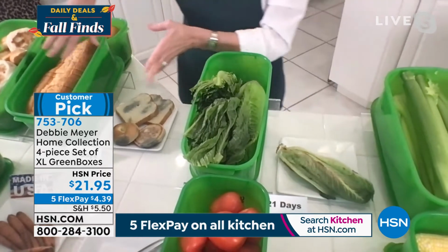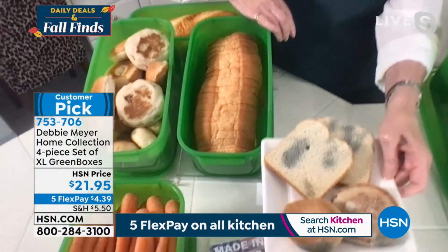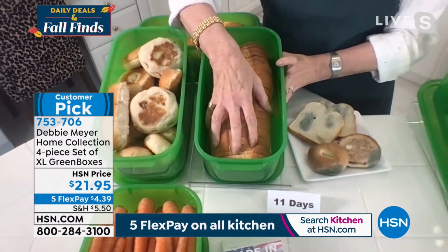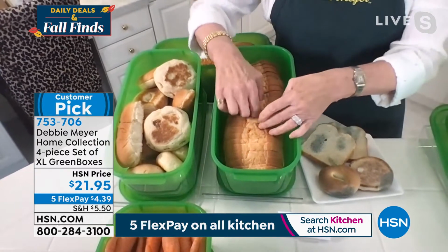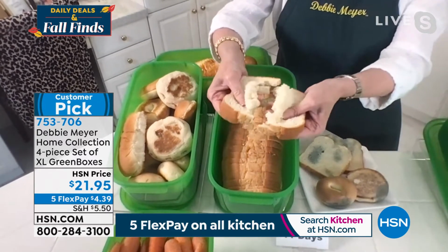So we're going to move a little bit over here and show you breads. At 11 days, independent laboratory testing said this is what you can expect to find. Mold, things that I'm not going to touch. As much as I like you, I'm not going to hold them up. But at 11 days, you're going to find your loaf of bread. Because our kids are back in school, right? You're going to work, you're taking lunches, whatever it is, you want to find this.